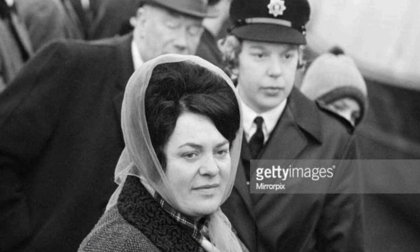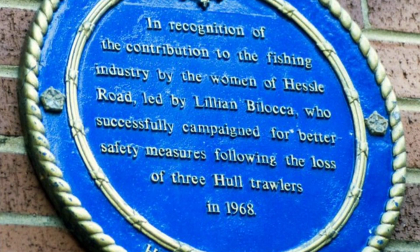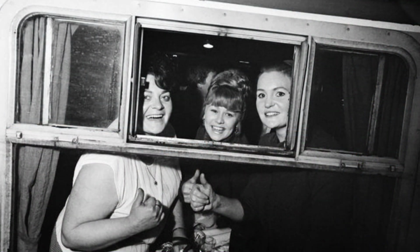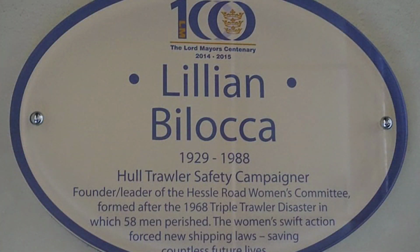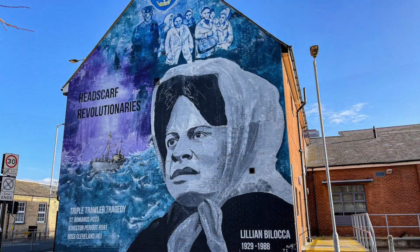Bollocker has been described as a national figure and a local folk hero. She was commemorated by a Hull City Council plaque in Hessle Road in 1990 that reads, "In recognition of the contributions to the fishing industry by the women of Hessle Road, led by Lillian Bollocker, who successfully campaigned for better safety measures following the loss of 3 Hull trawlers in 1968." Another plaque in her honour is at Hull Maritime Museum, and a mural on Hull's Anlaby Road painted by Mark Irvine and Kev Largy depicts Bollocker and their connections with the Headscarf Revolutionaries and the Triple Trawler Tragedy.